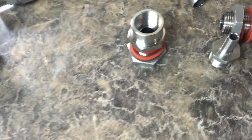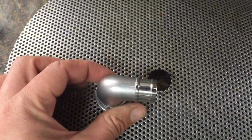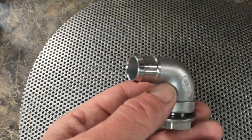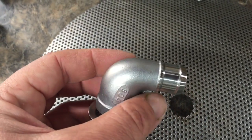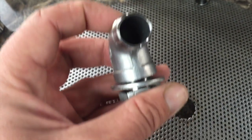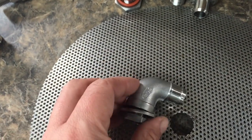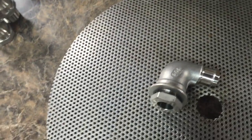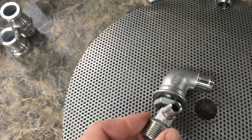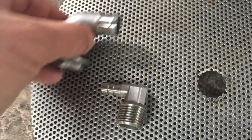And finally, I bought a bigger elbow, and this is going to go into my false bottom. It's the same sort of fitting as I've got on my hoses for my brewery, and that's a high flow barb as well. That's 1/2 inch internal, and that replaces this weedy little pipe. That's ridiculous. So that's once again about a 5mm internal diameter.